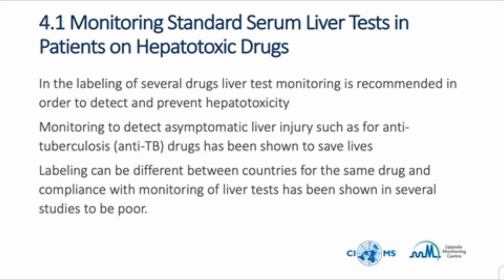In the labeling of several drugs, liver test monitoring is recommended in order to detect and prevent hepatotoxicity. For some drug classes, for example anti-tuberculosis drugs, this has been shown to be life-saving. Unfortunately, labeling can be different between countries even for the same drug, and compliance with monitoring of liver tests has been shown in several studies to be poor.